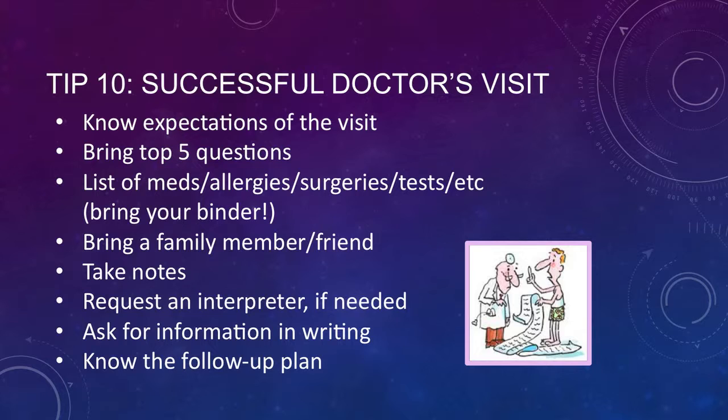Bring your binder, which is all the incredibly helpful information that you have collected over the years. It's really helpful to bring a friend or a family member, especially if you're going to be talking about a new diagnosis or a new treatment, because you'll remember different things and they may be more able to absorb that information and help you later on when you're trying to make decisions and you can't remember all the details.